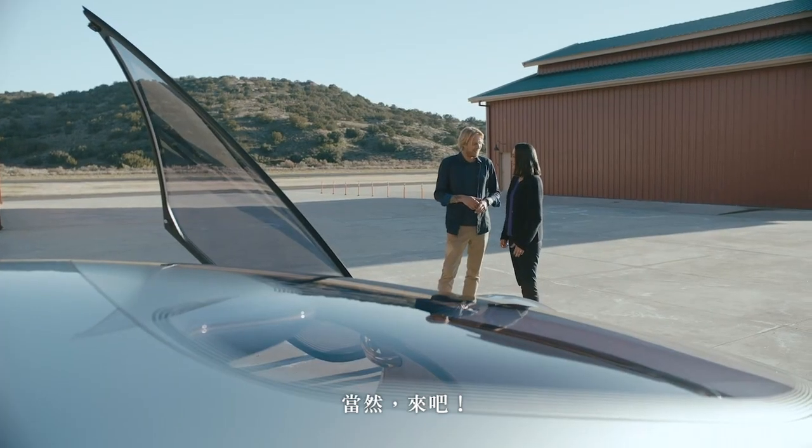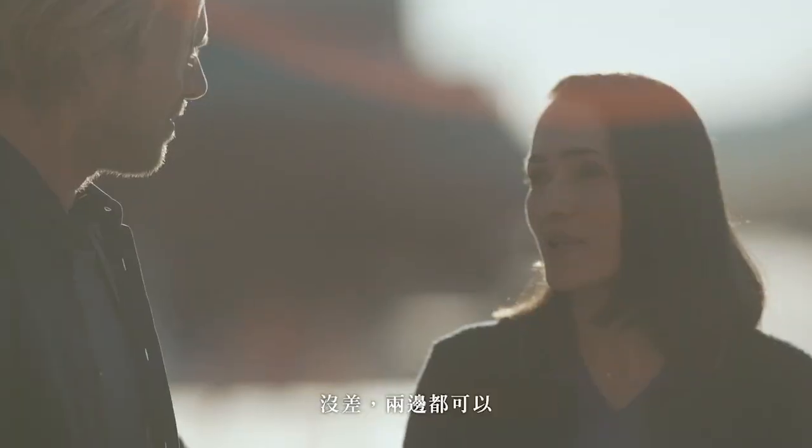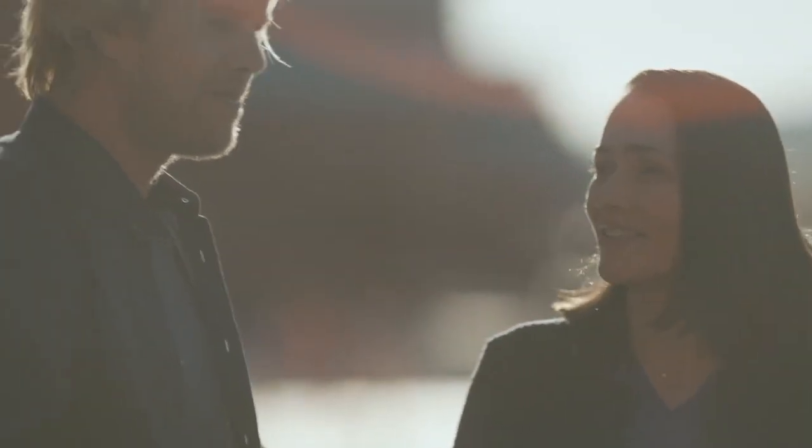Should we go inside? Yes, let's do it. You want to sit in the... Which way? I don't care. Both is fine. We can steer the car from both sides. True. I'll take the other one. Cool. You go in there.